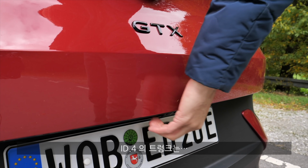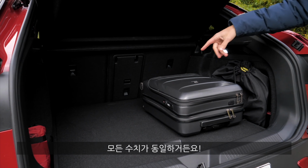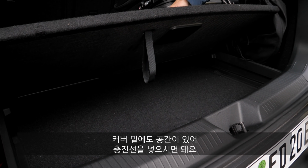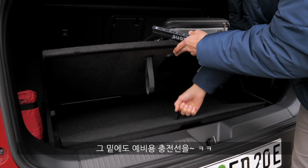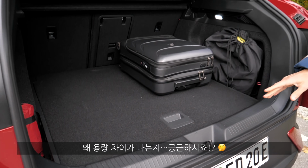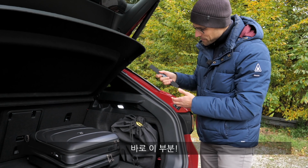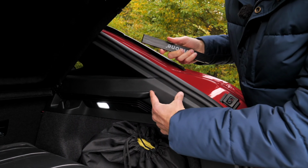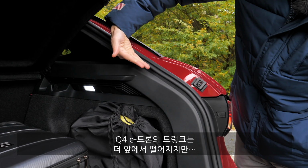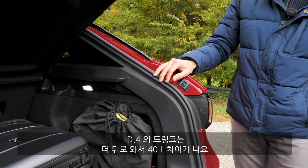And now the ID.4. Well, I don't have to do the measures once again because the measurements are exactly the same in all dimensions. And also underneath here, some more space. You can, for example, put a charging cable there. And even more underneath there, maybe like for a second charging cable. But now you might ask yourself, why does it have a little more liter capacity? Well, there's one difference. Here, the length in height, so to speak. Here, this, where the Q4 e-tron would go, let's say, like this. Here, this is a little bit longer, and that's why you have 40 more liters.